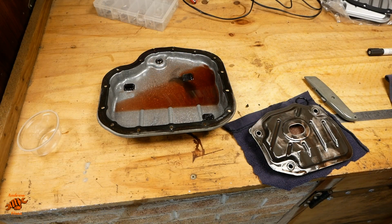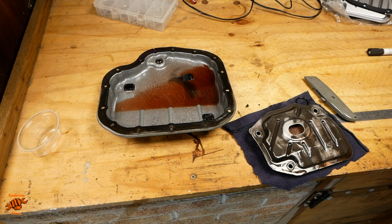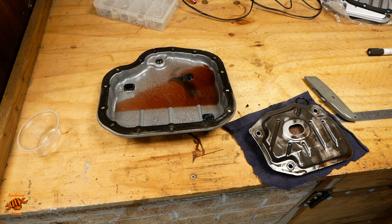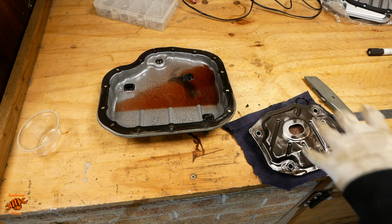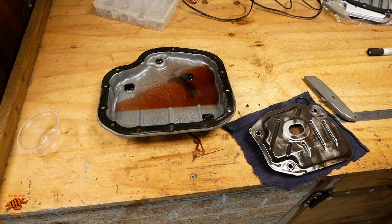Right, while the fluid's draining, let's have a look at what we've got on the bench here. So we've got the old filter, and you can see, just give it a wipe, underneath it is the same colour as the new one, but that's, I presume, very fine metal particles caused by the wear of the transmission, which happens naturally in all of these transmissions. This is at the bottom of the filter, so I've turned it upside down for showing it here, that have collected there.